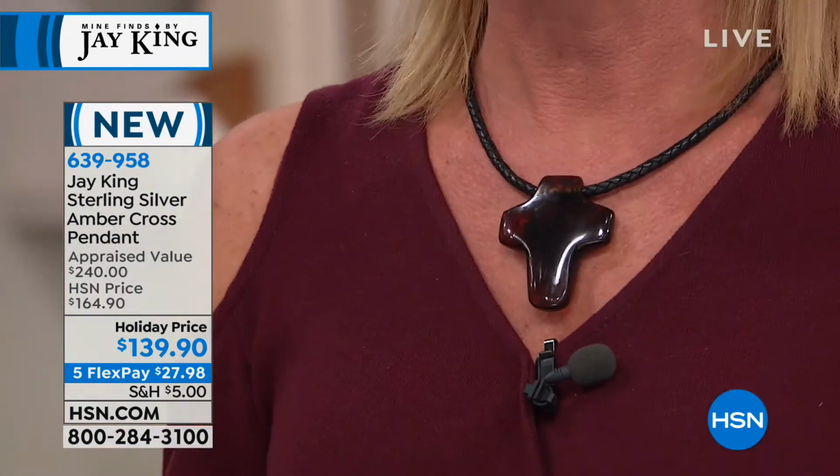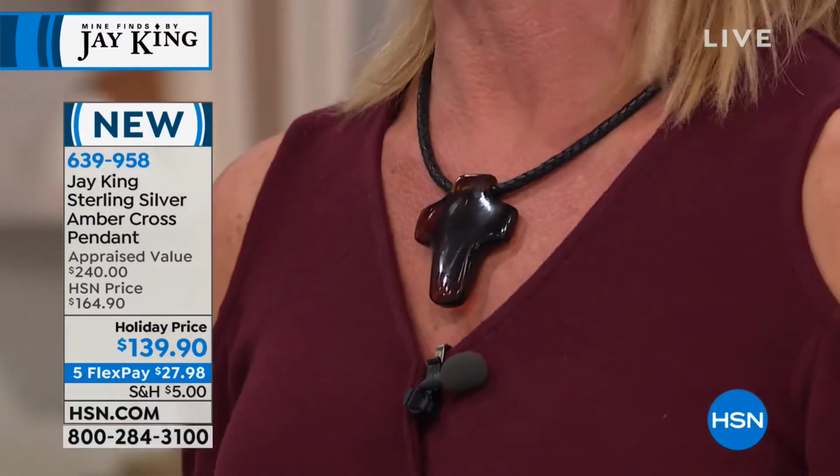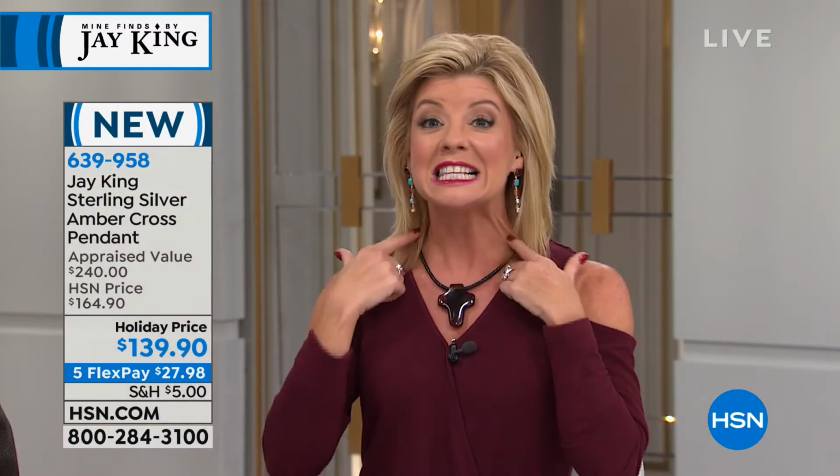And be patient with us, but it is time to talk about the necklace that I have been wearing. I put this on in the first hour because I've never seen anything even remotely close to what Jay has been able to do for the first time ever with amber. The size, the thickness, the shape, the sleek design, including it on this fabulous leather-like necklace that it comes on that's fully adjustable. The overall feel here, it's a first of its kind.